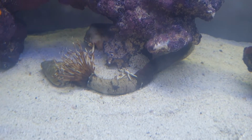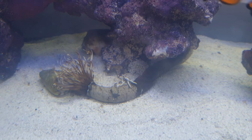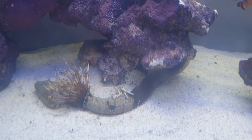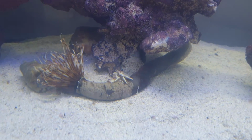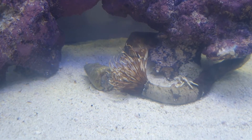We've got the tube worm, which I don't know if you've ever held a tube worm, but oh my gosh, they feel absolutely rotten. They feel disgusting. They feel like, I'm not sure if I can say it on a family friendly YouTube. There is the anemone crab, and there is another conch in there as well.